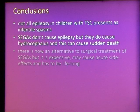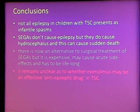There is now an alternative to surgical treatment of SAGAs, but it is expensive. It will cause acute short-term side effects and has to be lifelong once started when treating SAGAs. It remains unclear, as far as I'm concerned, whether this medication, everolimus, might be effective as an anticonvulsant. I really have some concerns about that.